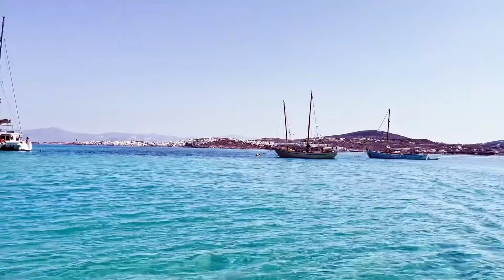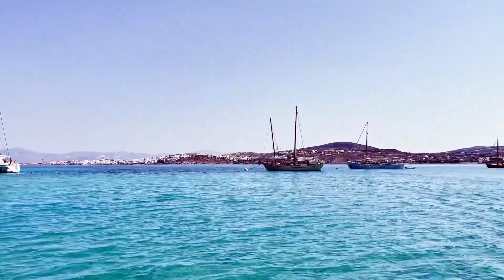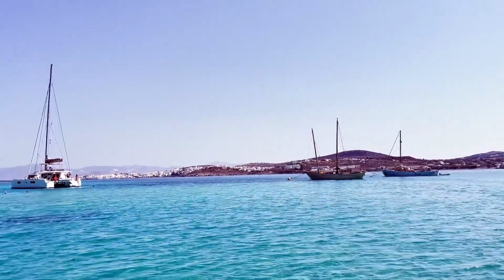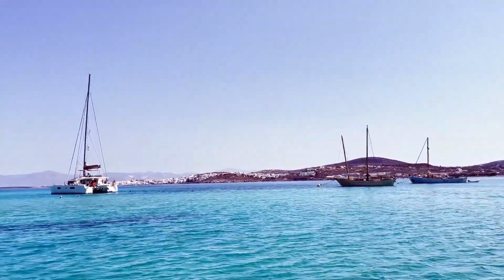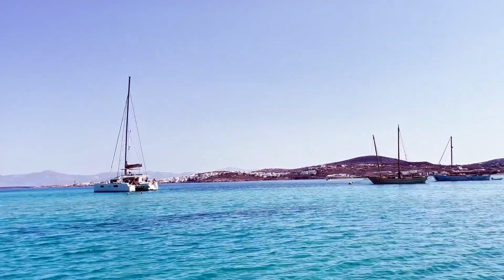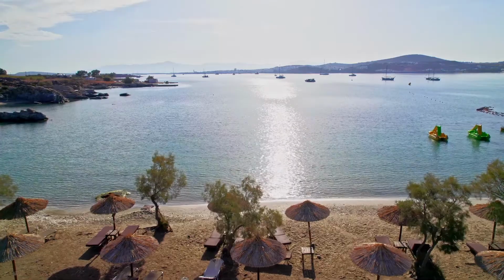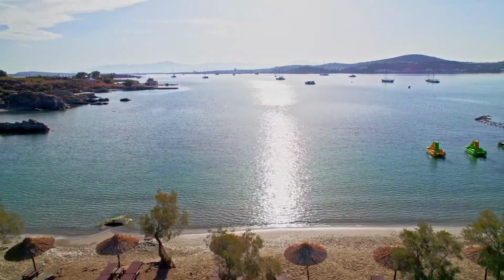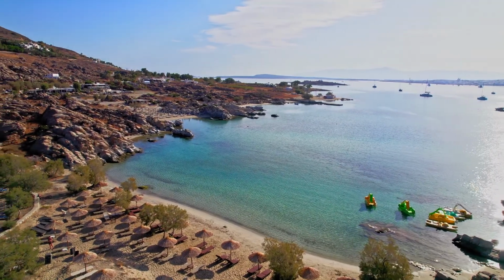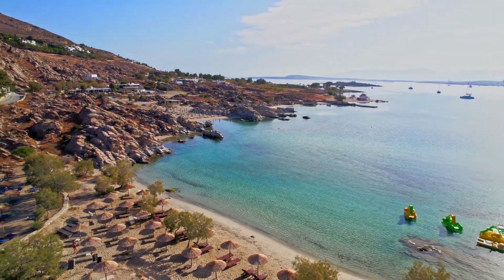From Naoussa's main port area, you can take several water taxis for just a few euro to the beaches further up north along the coast, which are definitely worth visiting. One of my favorites was Kolymbithres Beach, which is gorgeous with its crystal clear water and amazing geological features that remind me of like the Alabama Hills in California.